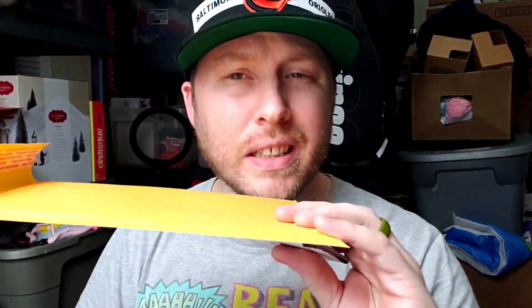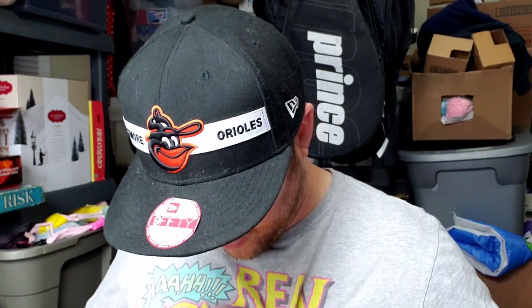I take one of my bubble mailers. I think these are the 9x6. Don't hold me to it, but yes, this size will work. I drop this right in there. Fold it over one time. Peel the tape off. And bada boom. It's ready to have the label on there.